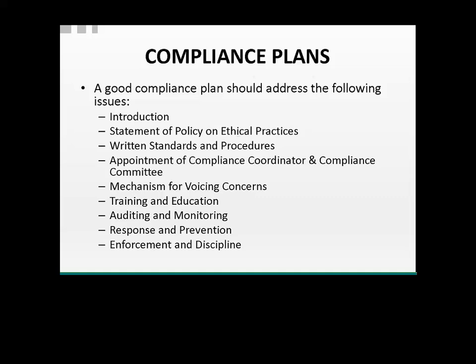There should be a provision for education and training. This is an essential component of an effective compliance program. And the amount of training provided to employees will be directly related to how much their job requires them to be involved with the provision of services or in the coding or the billing of services. All employees should receive mandatory compliance training as part of their new employee orientation.